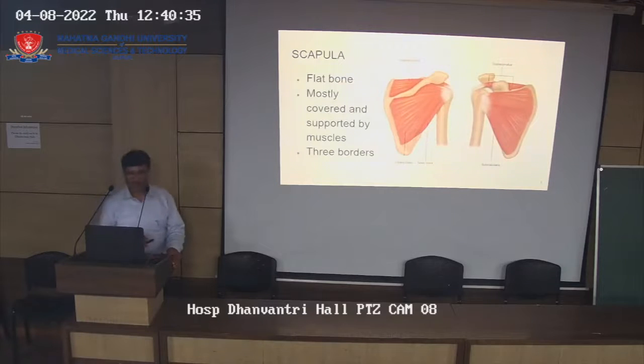Coming to the scapula, this is a flat bone, and mostly it is covered with the muscles all around it. So three muscles: subscapularis on the ventral side, and the infraspinatus and the supraspinatus on the dorsal side. The infraspinatus and supraspinatus are inserted over the greater tuberosity of the humerus, while the subscapularis muscle is inserted over the lesser tuberosity, and together they make the rotator cuff.